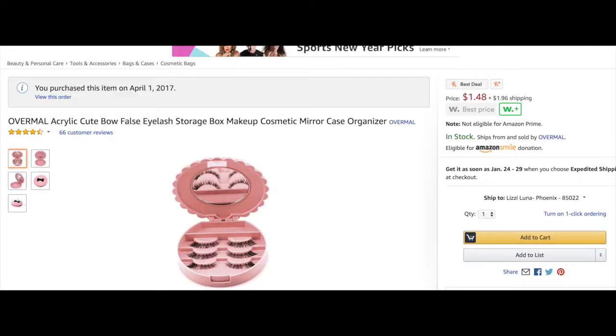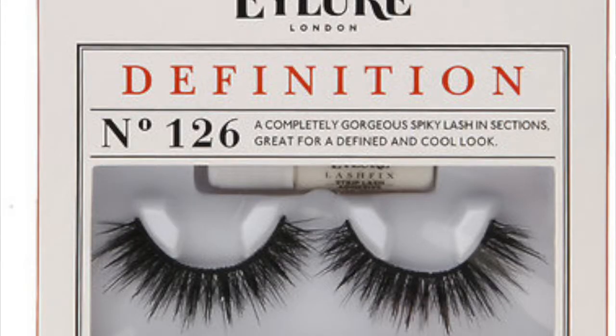I got these little containers on Amazon. They hold my lashes that I want to practice with more this year. My favorite, even though I've only managed to wear them once for an Ipsy look, are these fluffy ones here, which I put the label in. They're by Allure, and they're number 126. The others, I've worn these most definitely. I don't think you can get them on the site anymore. I got them on sale, like a last chance, we're going kind of thing.